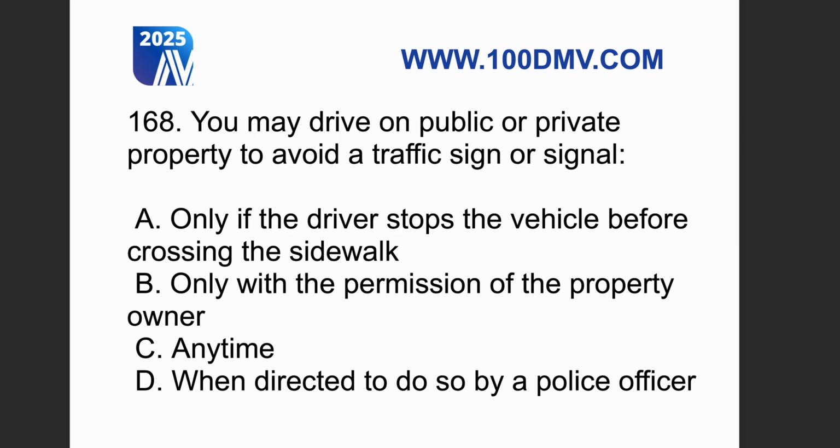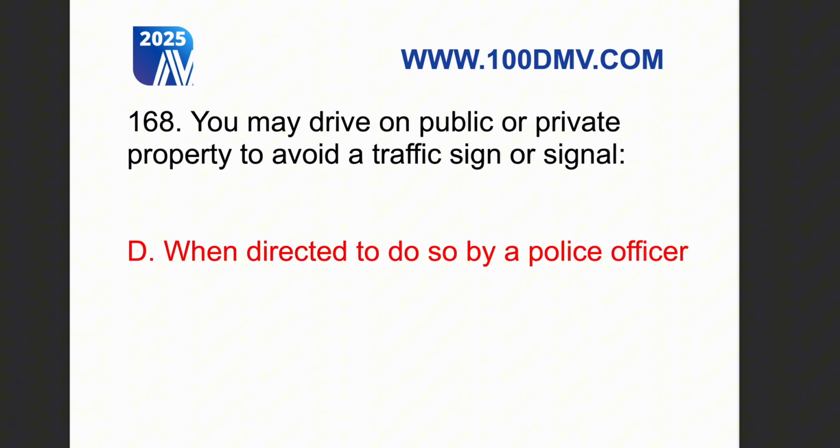168. You may drive on public or private property to avoid a traffic sign or signal only if the driver: A. Stops the vehicle before crossing the sidewalk. B. Has permission of the property owner. C. Anytime. D. When directed to do so by a police officer. Correct answer: D. When directed to do so by a police officer.